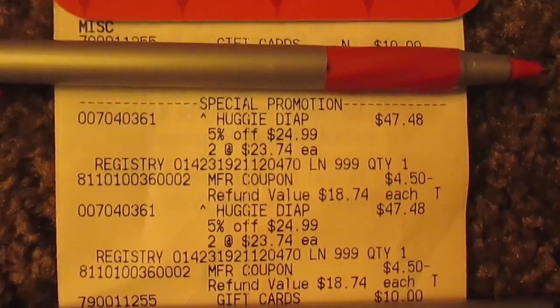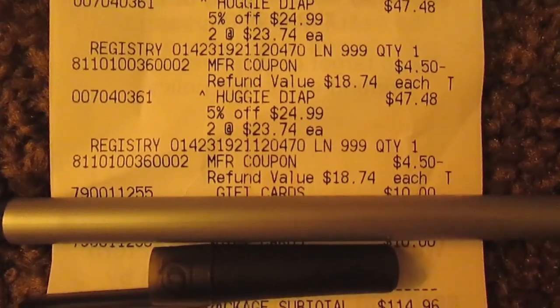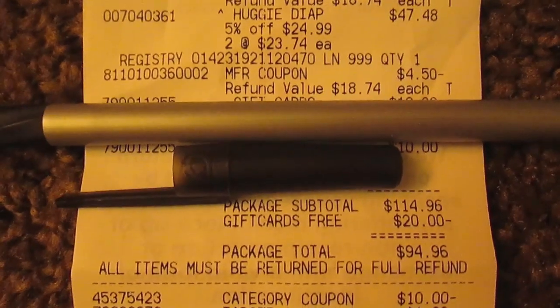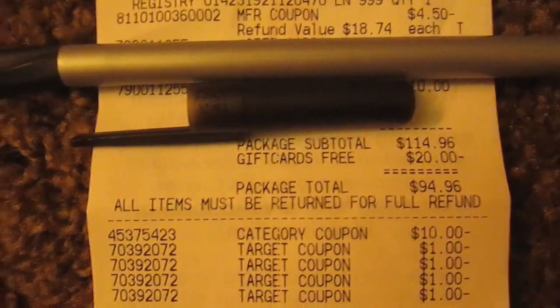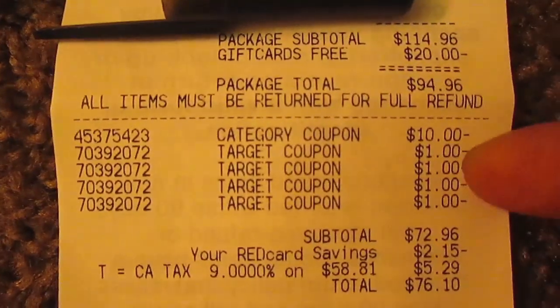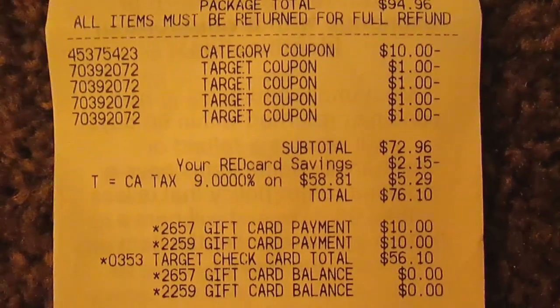Receipt from the transaction where I bought four boxes of the Huggies newborns. I used four of the $4.50 off one manufacturer coupons. I am covering up my gift card numbers. So retail value was $114. You see here the category coupon, that's $10, when you spend $50, and that's given as a gift card.